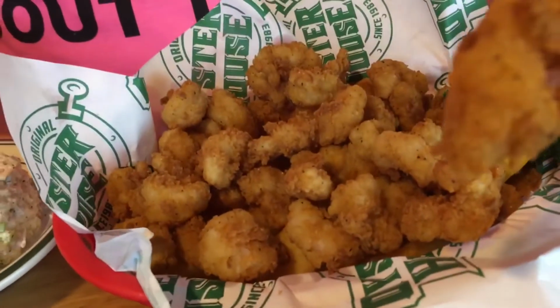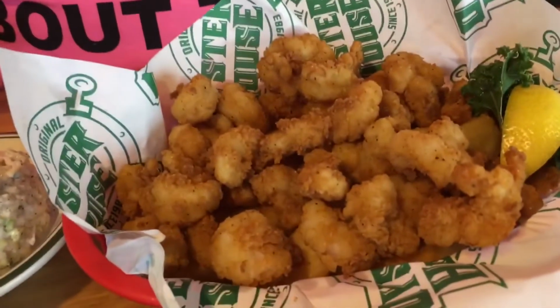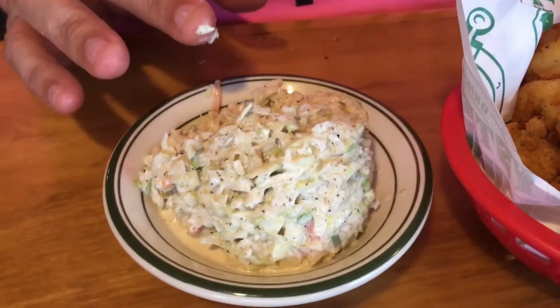Next on the list, we've got the popcorn shrimp lunch special fish basket. Look at that, lightly breaded. Go ahead and put it, and you get to make your own cocktail sauce, which you all know I love to make my own because I like it spicy. That is very good. Comes with creamy, cool coleslaw. Perfect. Not too sugary, not too sweet. Got a little taste of the vinegar in there. But yeah, this is a really good shrimp here.